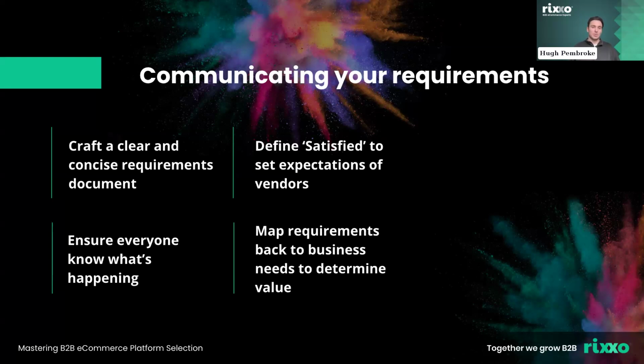In regards to the requirements themselves, it's super important that you write these requirements for yourself. It's not about trying to impress tech vendors or sound really smart to the different people that are going to read the document. It's super important that you have a clear understanding in plain English of what your business needs are, and that anyone that comes onto the project, you can concisely explain the exact business need that you want as part of this.